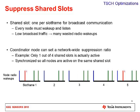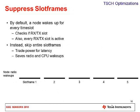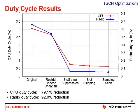Okay. So the suppressed shared slot gave us some improvement. The other thing that we thought is that in addition to the suppressed shared slot, why not skip even the slot frames and just wake up whenever you have data to transmit? I'm going fast a little bit over here because I'm running out of time, but all these optimizations that we had, we put in one single graph, and you can see the duty cycle for the microcontroller and the duty cycle for the radio over here. And we brought the duty cycle for the microcontroller from 3% to under 0.5%, and for the radio from 0.6% to under 0.1%.